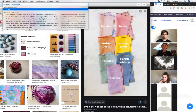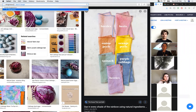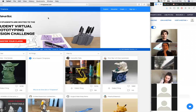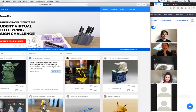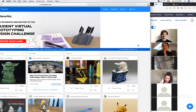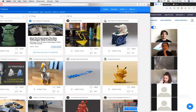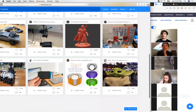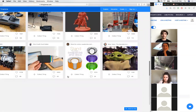I'm gonna type them here. And then the software is this one. Yeah, see, they have 3D models of anything. It's really cool, you can search for anything. And then once you download those models, you're just gonna import them into some sort of slicing software, like the Ultimaker Cura, which I sent in the chat.